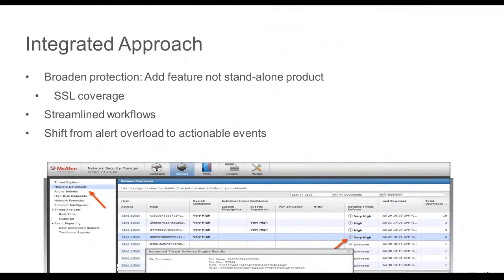So let's talk about that integrated approach, and we'll start first with the connection between advanced threat defense and what you have in front of you here, our Network Security Manager, the management interface for our IPS solution. It might be a little small on your screen, but you'll notice there's actually a column within the NSM, this IPS interface, called advanced threat defense. What's interesting about that is it looks more like an onboard engine.